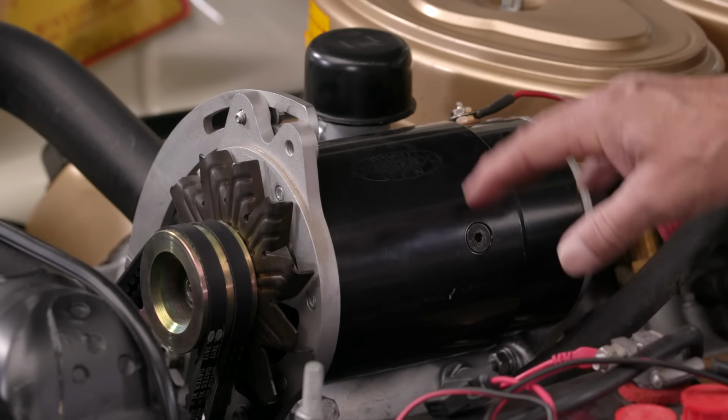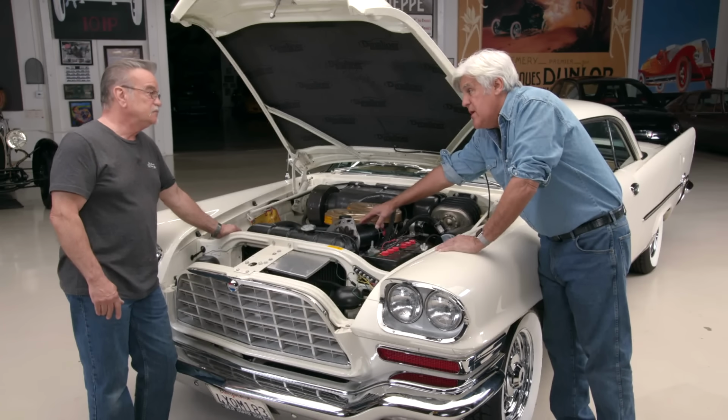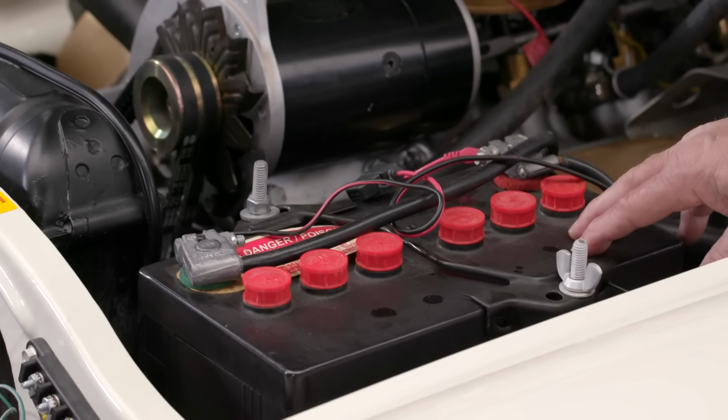Yeah, we have a friend who has this thing called a Geninator. He turns these over. Did he do it? No, I just bought it over the computer. Oh, I see. Okay. And of course, you've got a modern battery under this case.